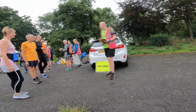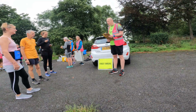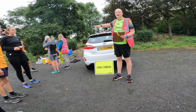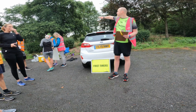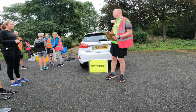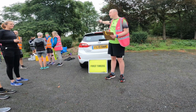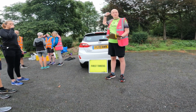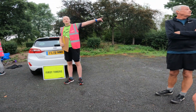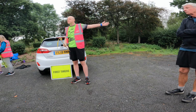Braunstone. It's a 2-lap course. We normally start over there, and the run briefing will be here, and we'll walk over to the start. I think today there's a problem with the gate, so we might be starting in a slightly different place, so just follow the crowds. But it's a 2-lap course, so we run around the edge of the park. You run past 2 lakes, and on the second lake there's loads of marshals today.